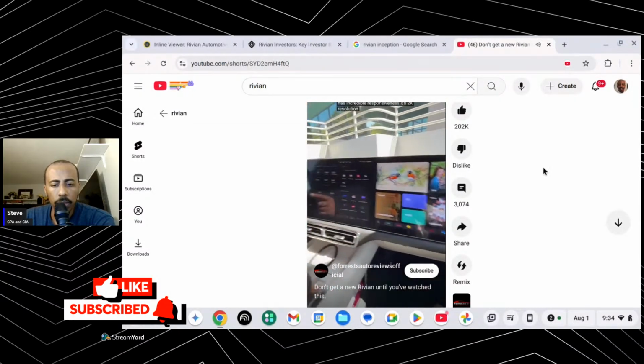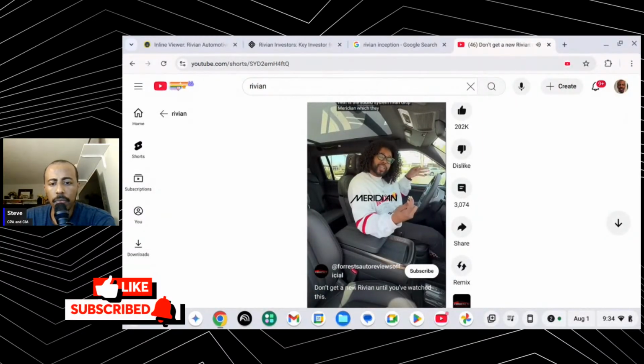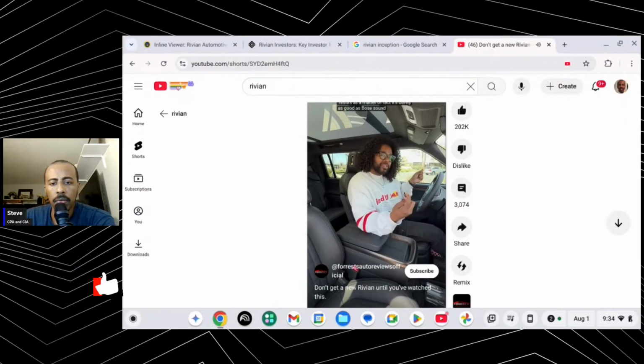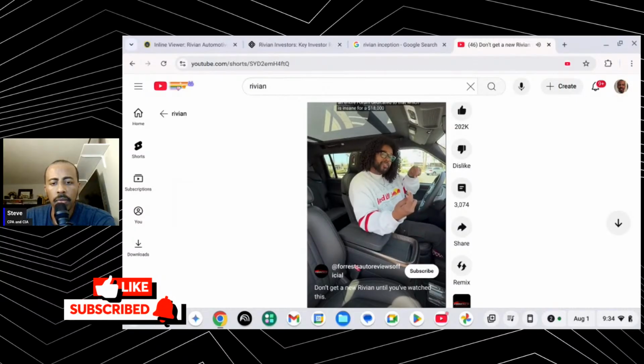Responsiveness is 2K resolution, and it has virtually zero lag. Next is the sound system. Rivian dropped Meridian, which they used to have, to make their own sound system just like Tesla does, except this is not as good as Tesla's. As a matter of fact, it's barely as good as a Bose sound system, and there's an entire forum dedicated to that, which is insane for a $108,000 car as tested.